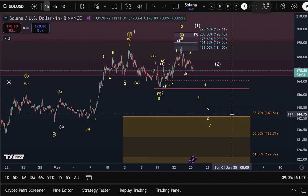Yeah, so continue to look for lower prices in the short term, like on the Bitcoin chart.